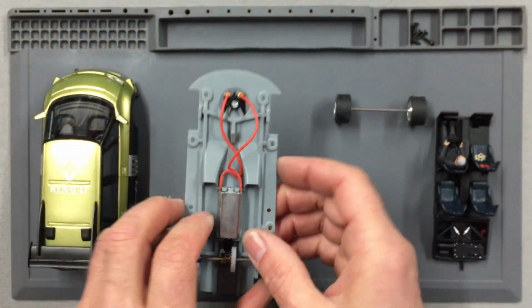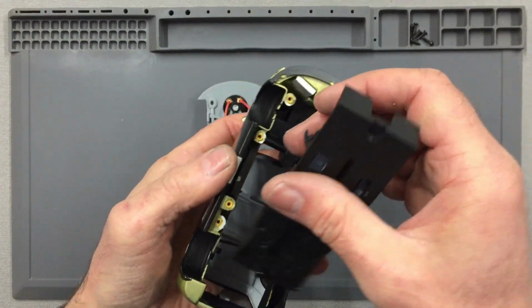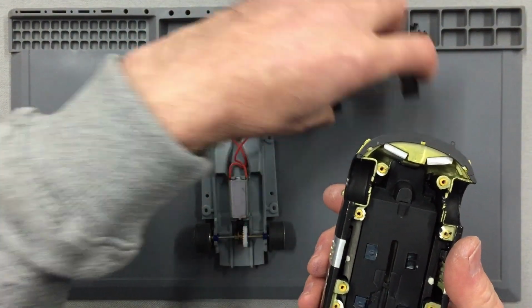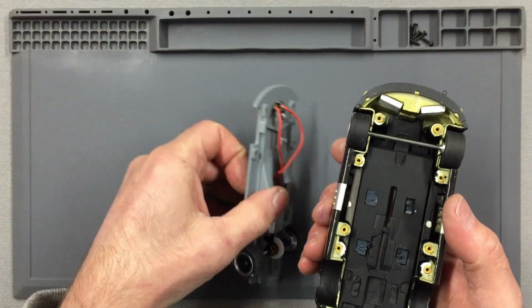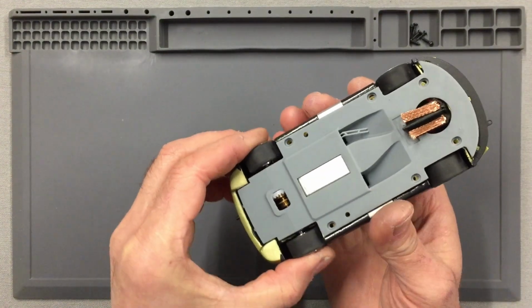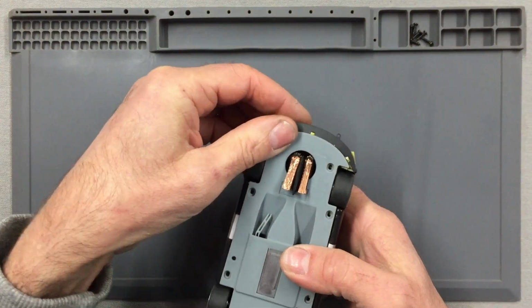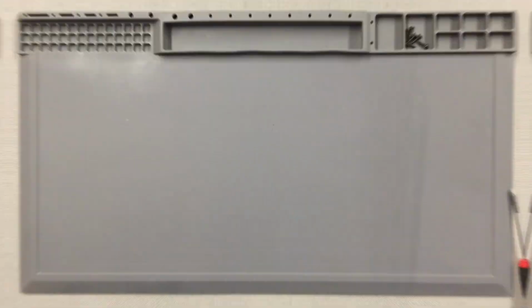So all that's left to do now is place the interior back into the body like that. Place your front wheels in the holder, and then pop the chassis in from the back forwards. Because of the little lugs at the back, they just need to be located just like that. And then all you got to do then is just pop in the 6 screws and you're done.